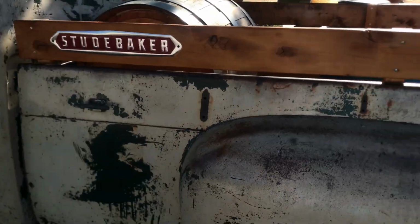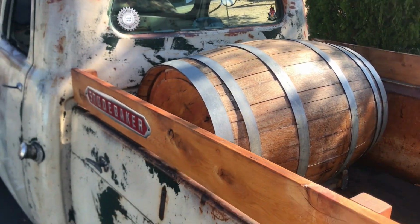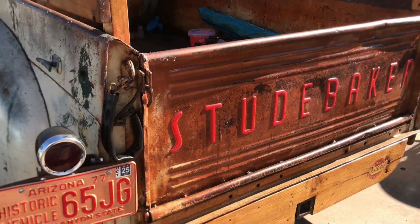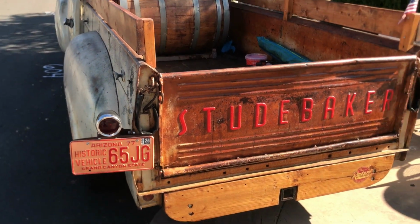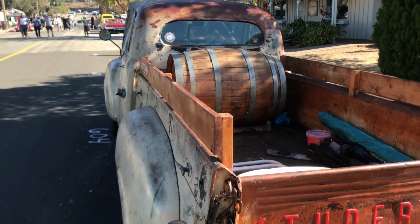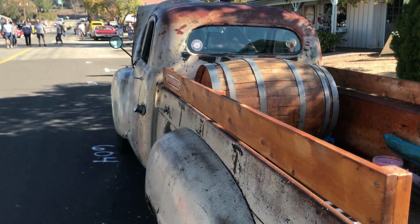Oh, really? Love the bed rails. Oh, man, perfect. Got the kegger tank. Got it aged, huh? That is so cool. Beautiful patina. They don't die easy. It still runs good, huh? It didn't take much to get it back. I love those will-it-run videos. Oh, man. This is cool.